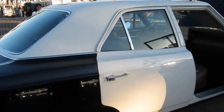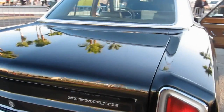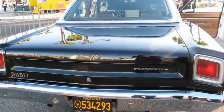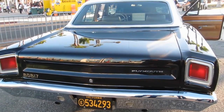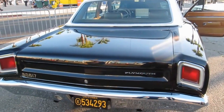On the back we can see which car we're talking about. As far as the marking goes, it's the Plymouth. And from the back, it actually looks like a Roadrunner. The Plymouth Roadrunner in '69 had the same style taillights. And for cops to have a Plymouth Roadrunner was kind of cool for them to drive.